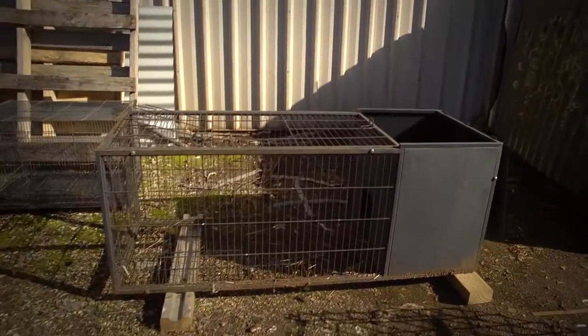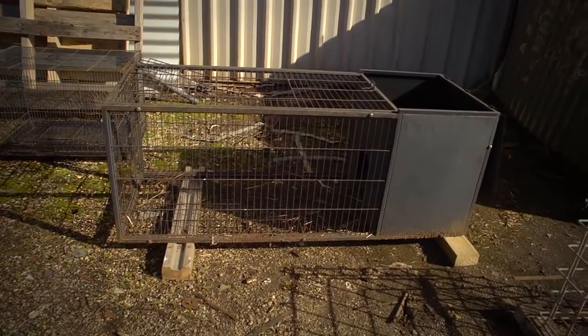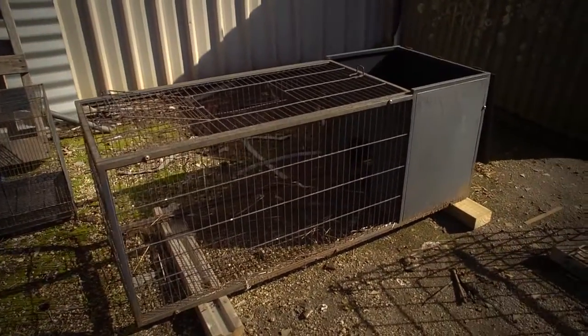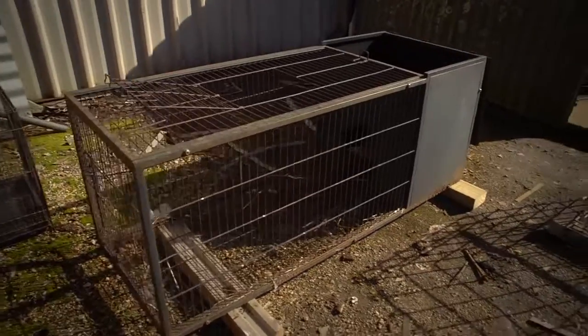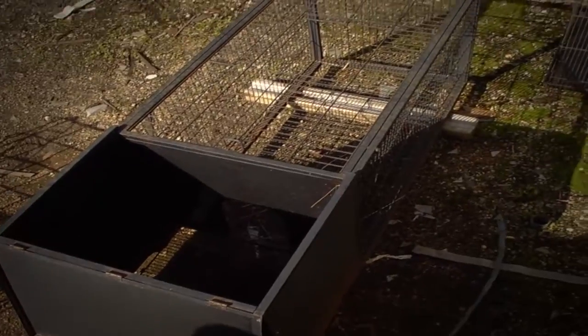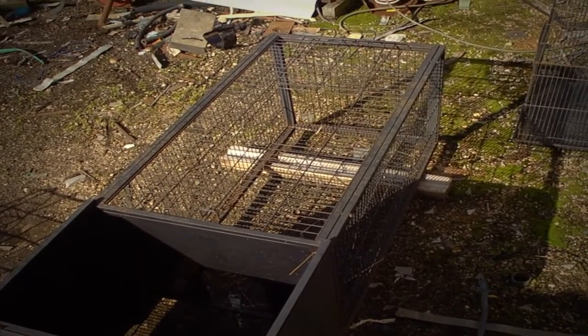This is a second-hand rabbit hutch that was gifted to me. As you can see again, raised up off the ground, it's got a wire bottom all the way through. We'll probably be using this one today as it's just that bit bigger and it's easier to get the bird in and out of.